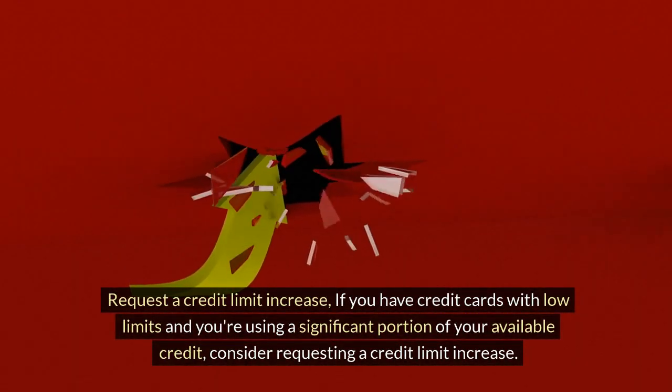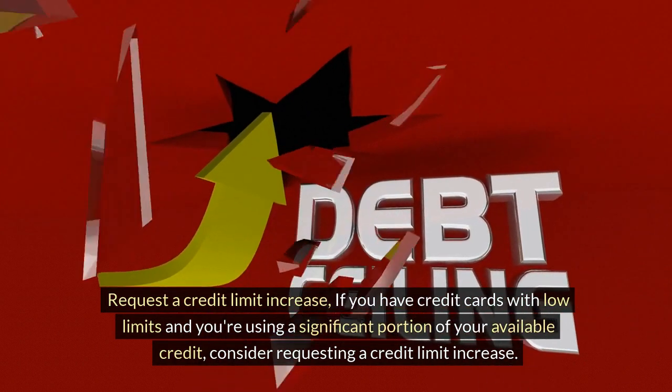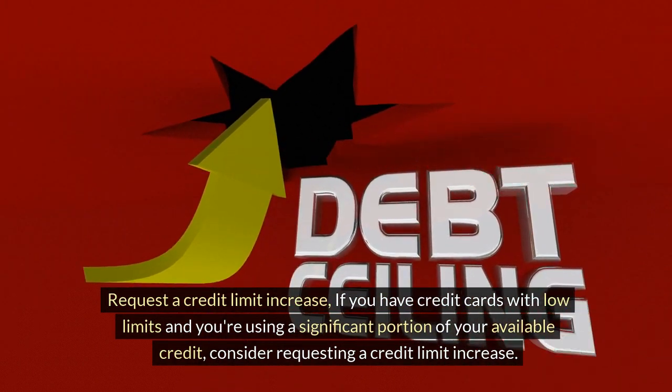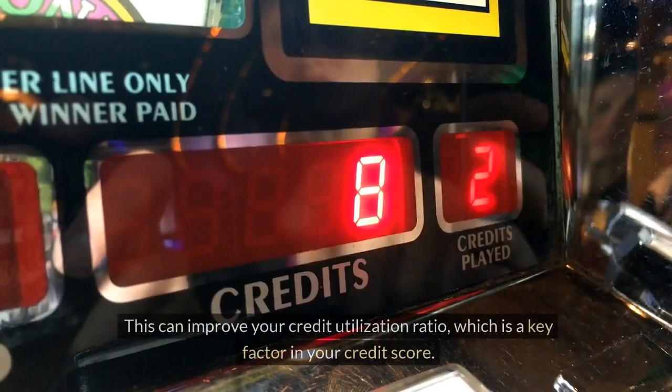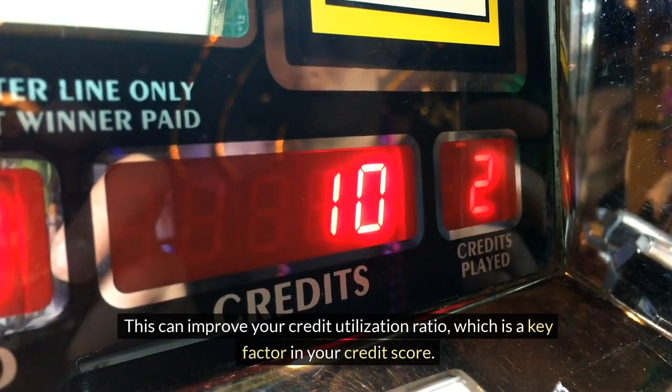Request a credit limit increase. If you have credit cards with low limits and you're using a significant portion of your available credit, consider requesting a credit limit increase. This can improve your credit utilization ratio, which is a key factor in your credit score.